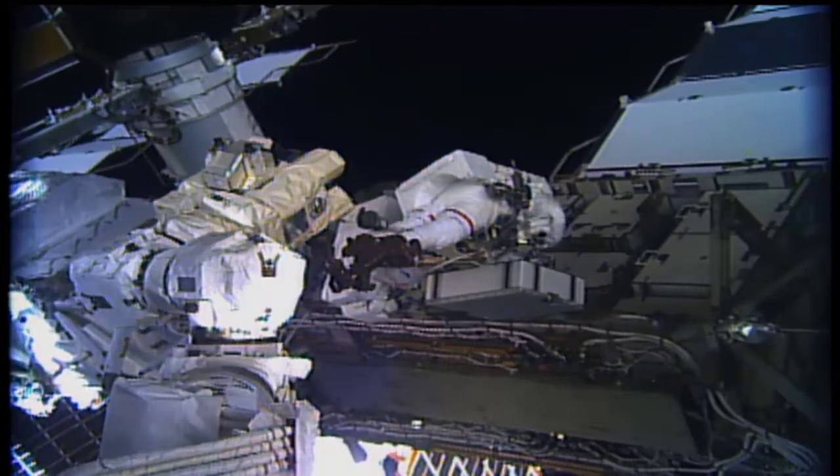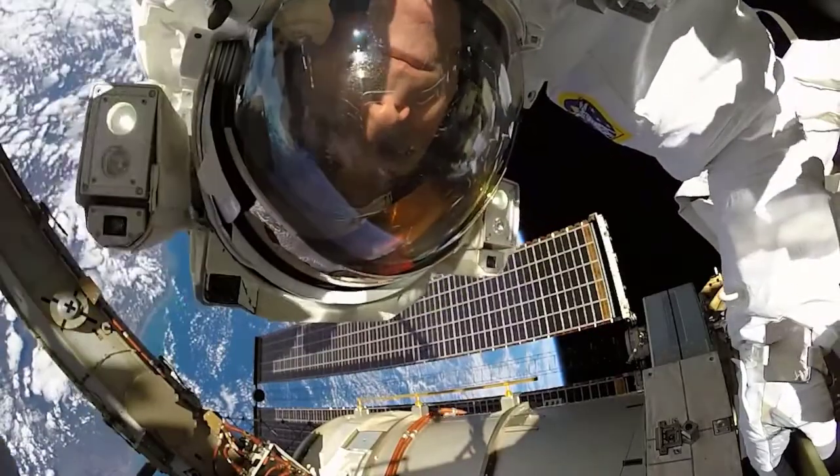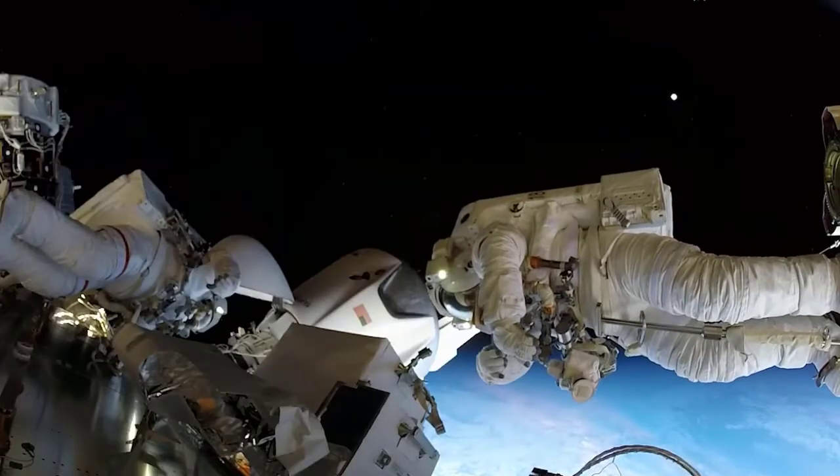It feels great. So all those techniques that we really developed to do spacewalks from the space station have been used again and again and again to great success.